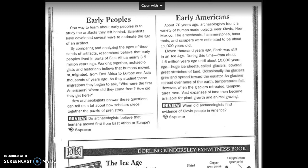11,000 years ago, Earth was still in an ice age. During this time, from about 1.6 million years ago until about 10,000 years ago, huge ice sheets, called glaciers, covered great stretches of land. Occasionally, the glaciers grew and spread toward the equator. As glaciers spread over more of the Earth, temperatures fell. However, when the glaciers retreated, temperatures rose. Vast expanses of land then became available for plant growth and animal grazing.